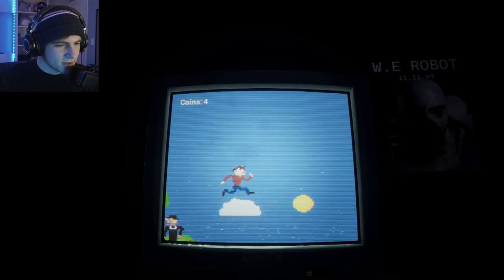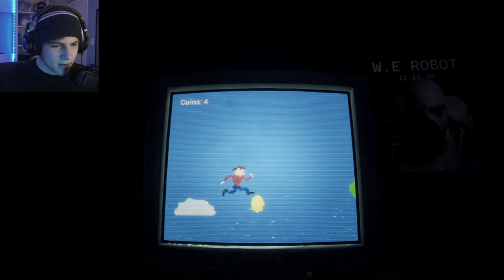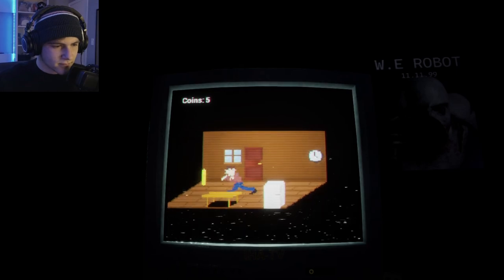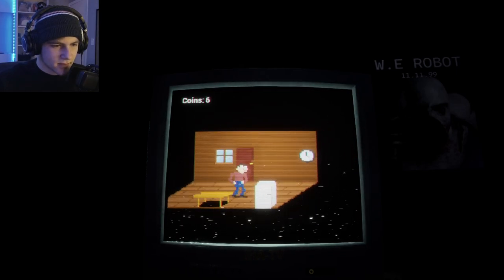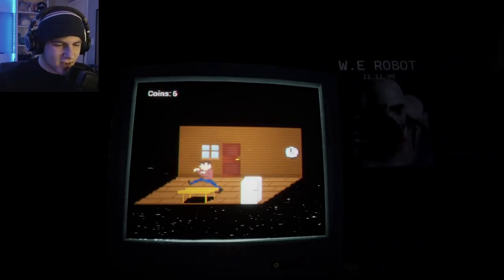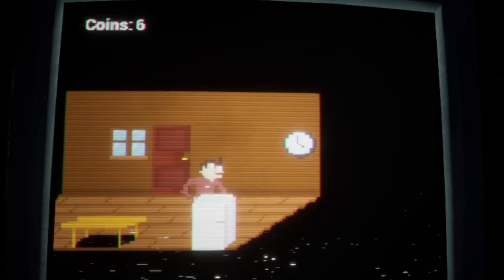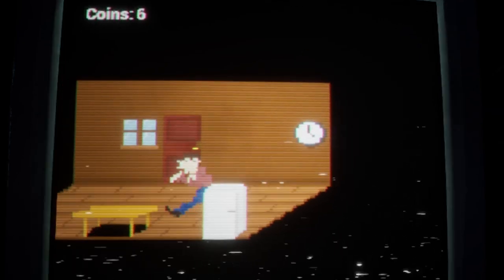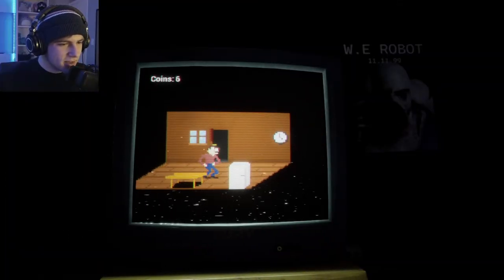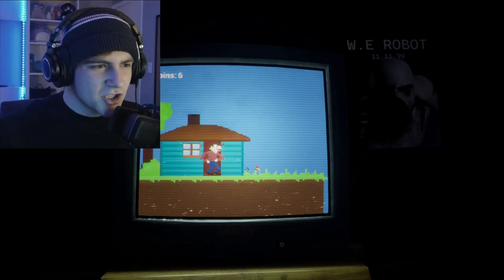Why is this cloud so low to the ground? What elevation are we at? Wait, hold up. All they've got is a table, a mini fridge, and a clock, and one window. They don't even have like a bathroom or anything. Where do they shit?